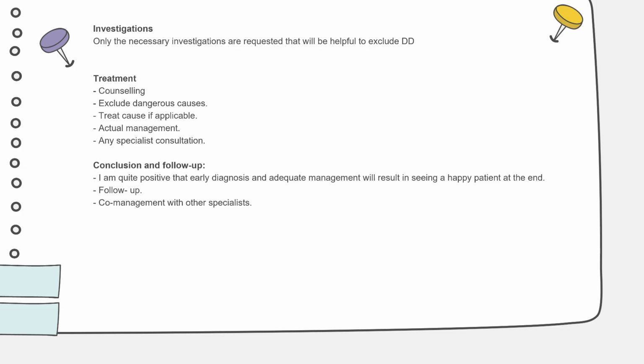And finally, don't forget the referral. Don't forget that you will co-manage the patient with other specialists, with other consultants, and don't forget that you should write a referral note for these other specialists. Okay.